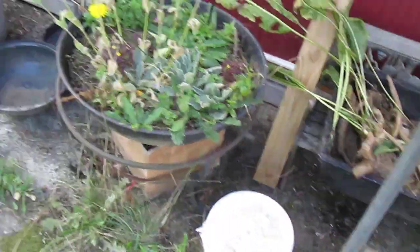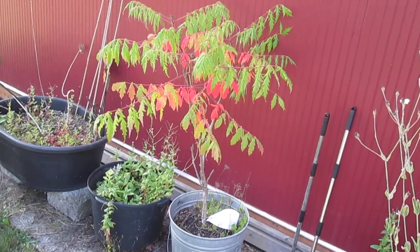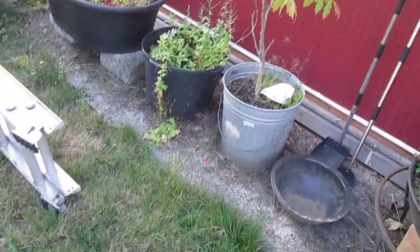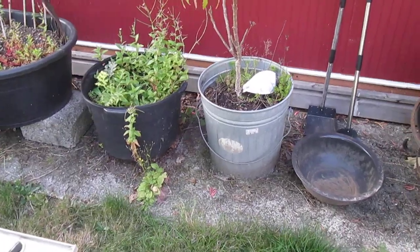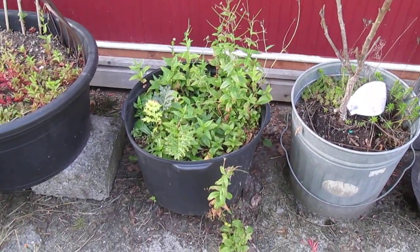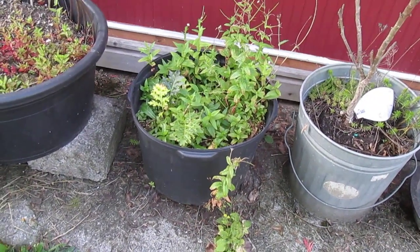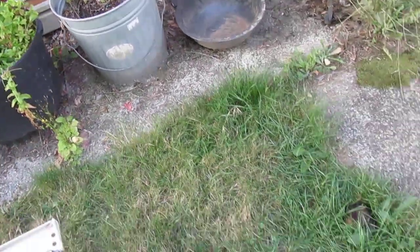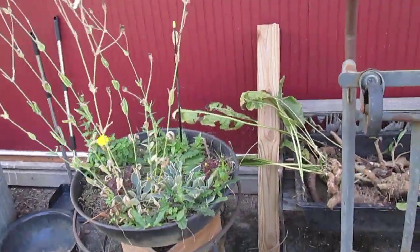I'm going to get my staghorn sumac planted in one of the corners of the garden, but I don't know which one yet. And I've got in that pot full of volunteers. Aren't they cute? I've got some bear's breech that I will get moved into the garden so that it is there for pollinators. And the pinks, lots of pinks in the garden. Pollinators like them.